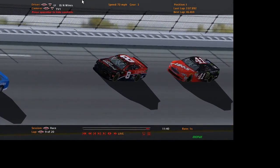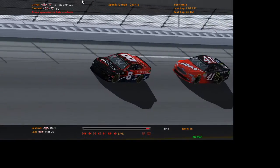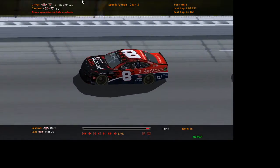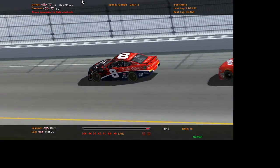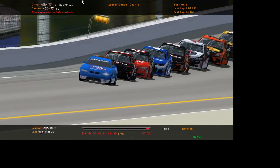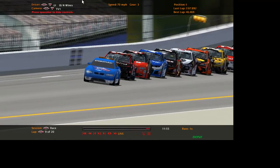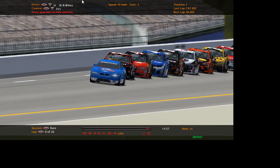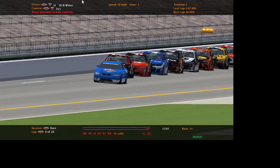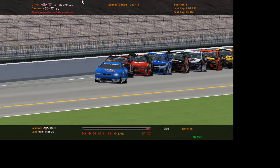The graphics look good in these games nowadays. It's hard to believe that this game was made in 2003, and look at these graphics compared to NASCAR Heat 4. It's just amazing, and the detail of crashing and drafting and all that, it's unreal. They need the people right here who make these mods to make NASCAR Heat games.